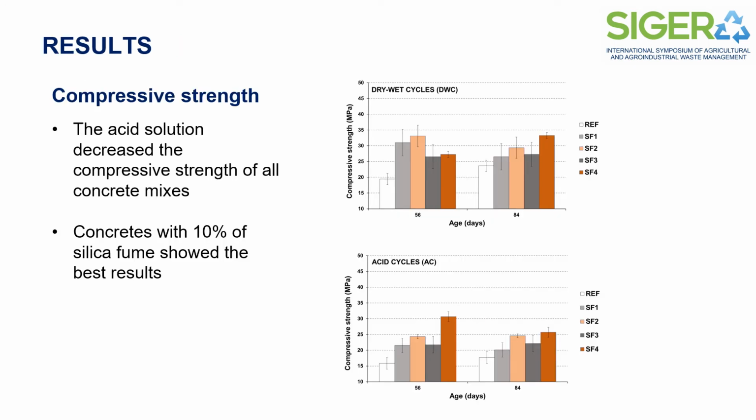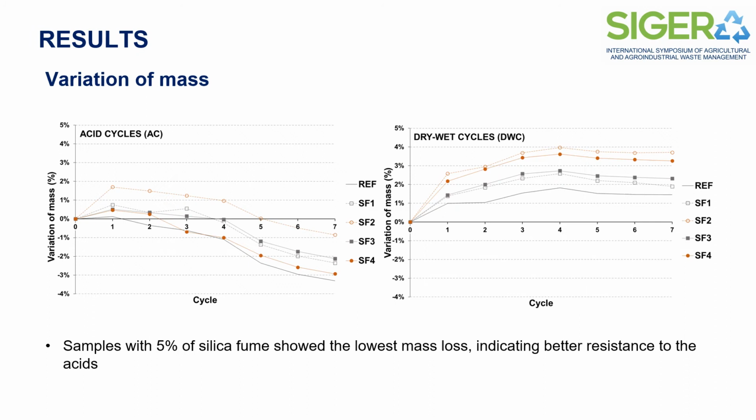And here, as you can see on the screen, we have the results for compressive strength. As expected, the acid solution decreased the compressive strength of all concretes, and the concrete with 10% of silica fume showed the best results concerning compressive strength. And as for the results of variation of mass, the samples with 5% of silica fume showed the lowest mass loss, indicating that it can have better resistance to the acids.